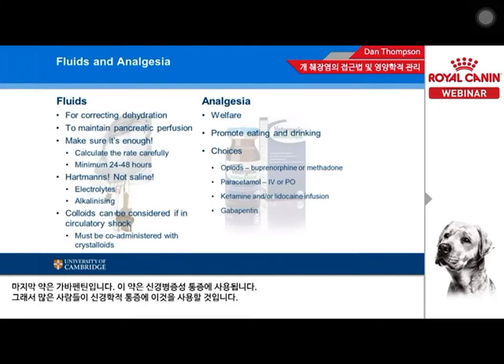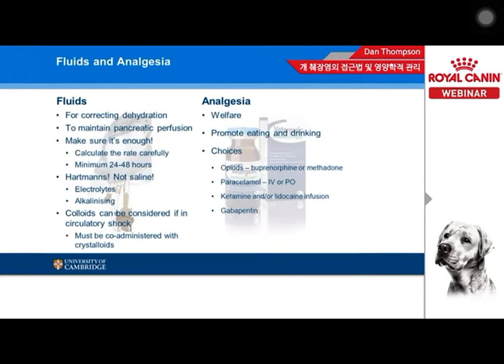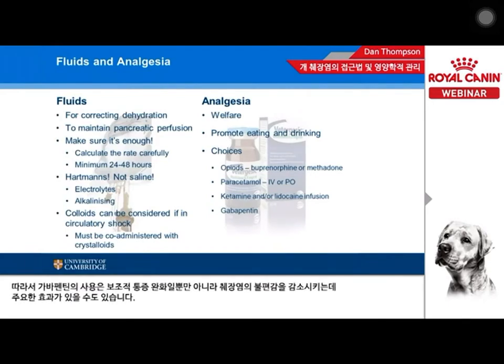This is classically used for neuropathic pain, so a lot of you will have used this for neurological pain. But gabapentin is also known to reduce substance P production, and substance P has been shown to contribute to pain in acute pancreatitis. So the use of gabapentin might not only be an adjunctive pain relief, but might also have a primary effect on reducing discomfort in pancreatitis.